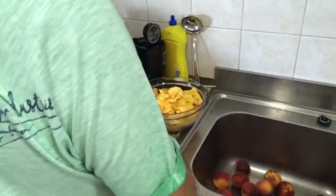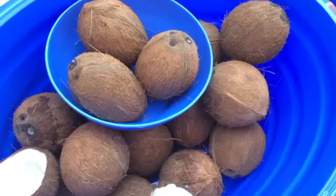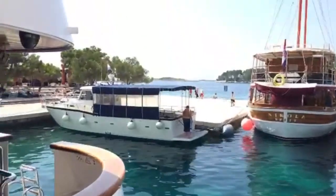Busy in the kitchen doing stuff. Peaches being prepared happily for some dressing. Lettuce happily being prepared for salad. And green smoothies. Coconuts. We are docked in another city.